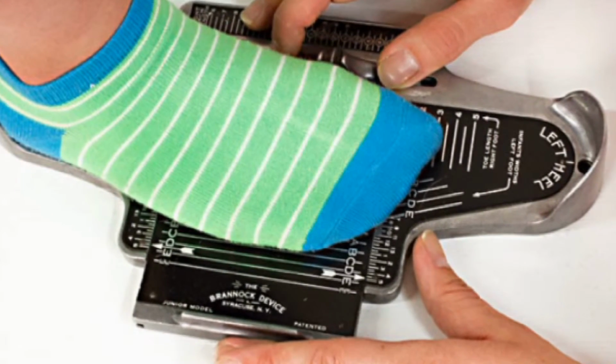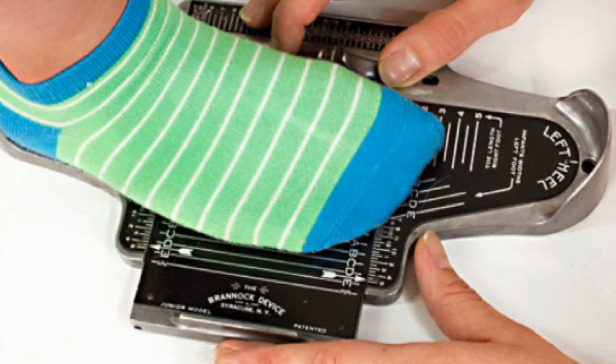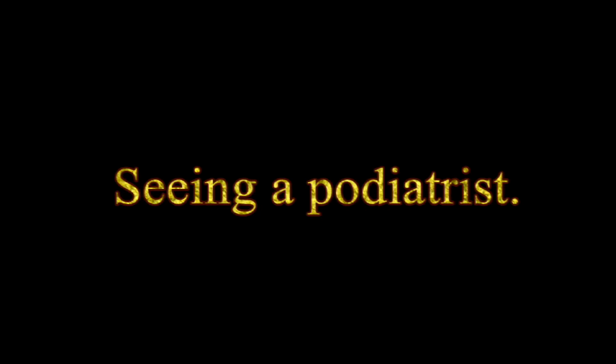And the shoes should fit well around the heels to minimise foot slippage. When should I see a podiatrist?